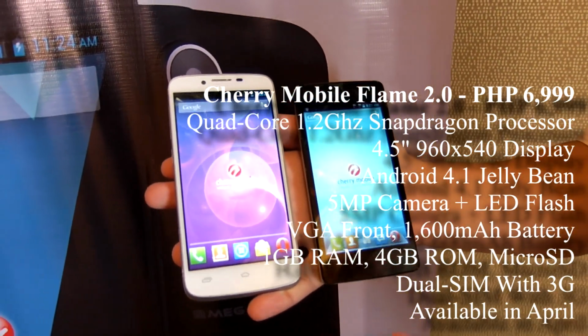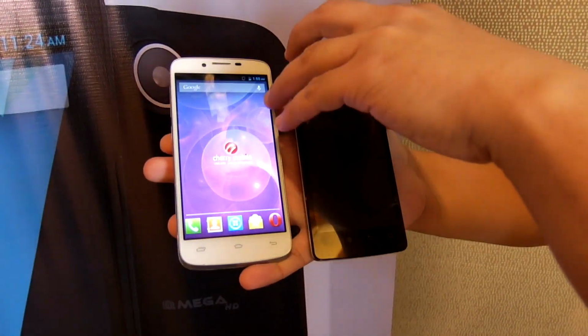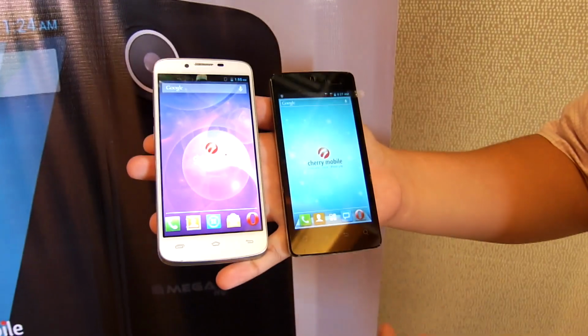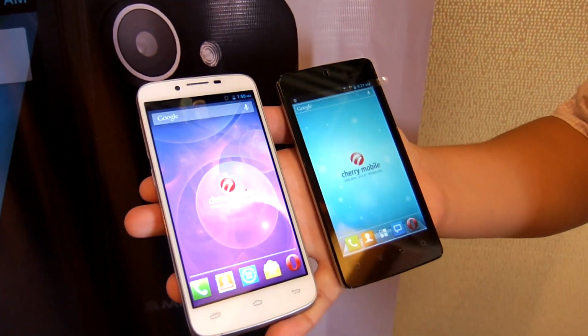As I mentioned, the first quad-core device from Cherry Mobile. So this is the surprise. It's a quad-core device. Quad-core Snapdragon, actually. Exactly. So let me give you a brief rundown on its specs.